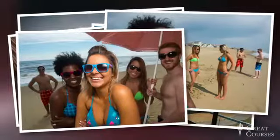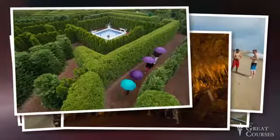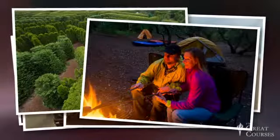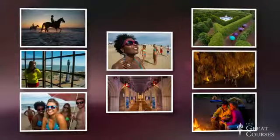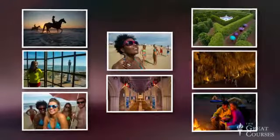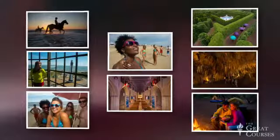We try to think of just about everything. We've gone down below the earth into a cave, we photographed in a garden maze, we've even gone camping and roasted marshmallows and tried to show firelight. So I've really tried to think of everything I possibly can to really give you guys a good sense of what you'll run into when you're out taking great pictures, better pictures than ever.